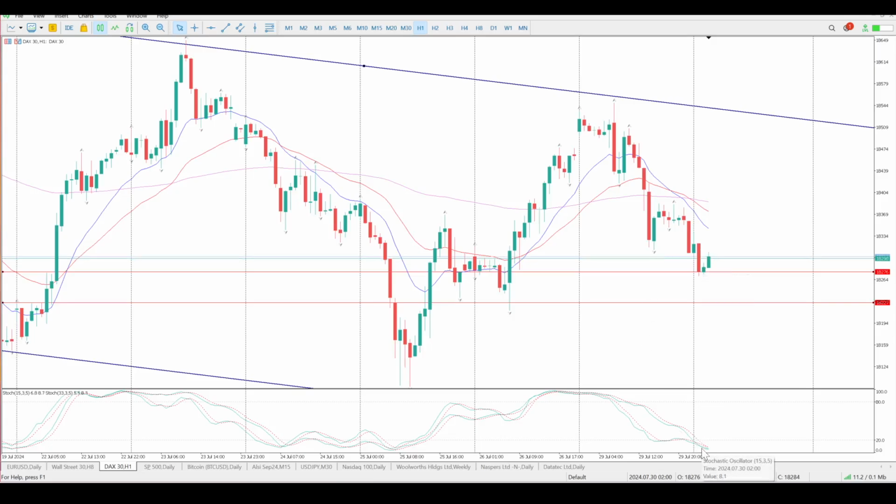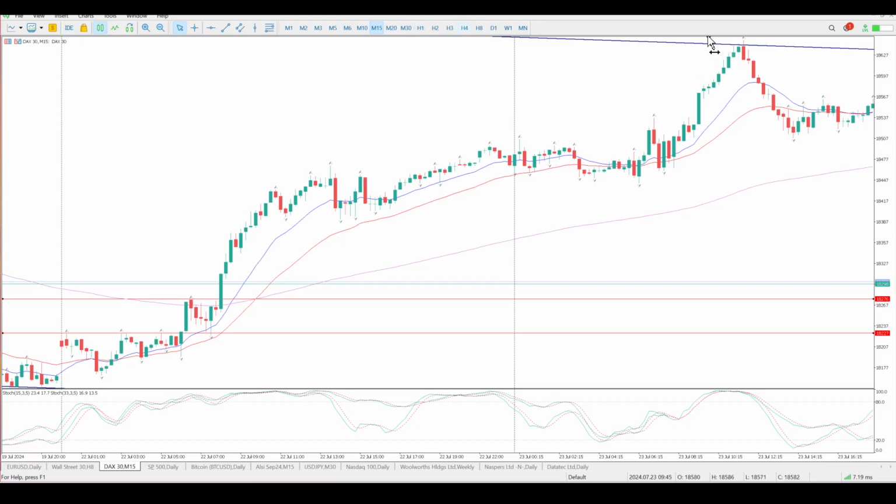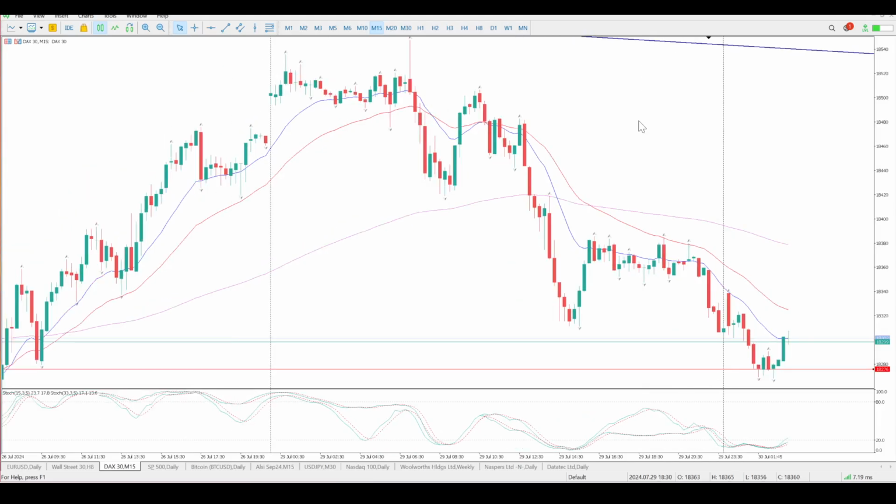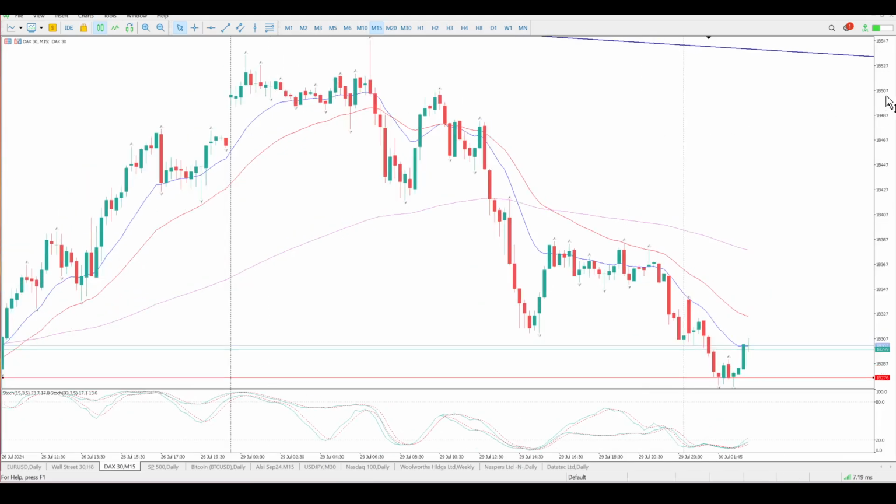Look how oversold the oscillators are. So it does look like a bit of a flag forming for a move back to the upside. We do have a number of earnings coming out this week, which is probably what's going to impact us. But the euro is all over the place as well, which is not doing the DAX any good.